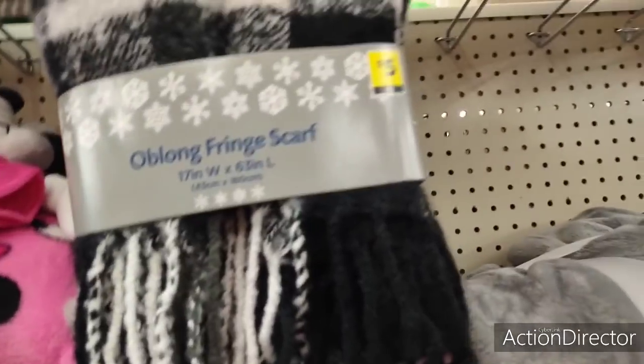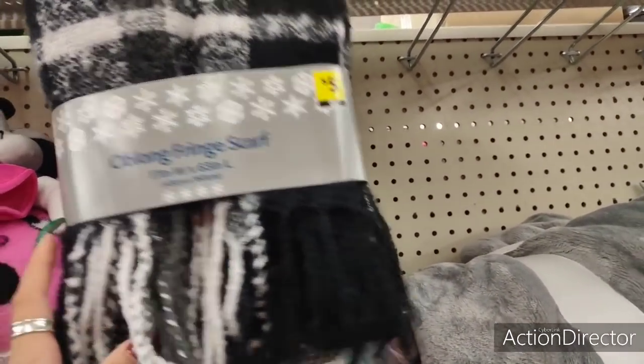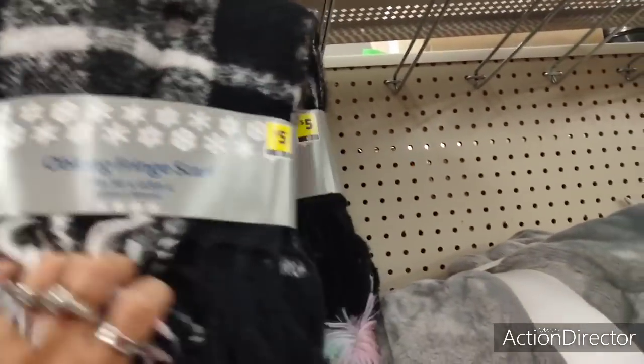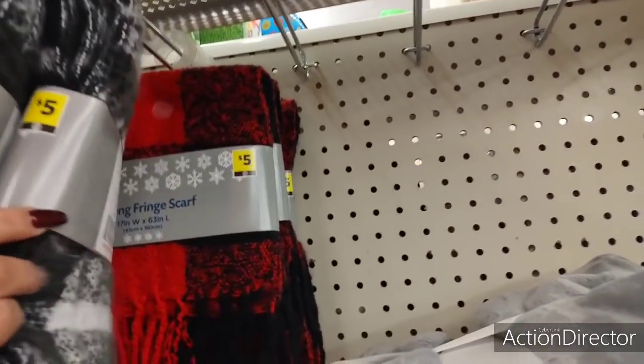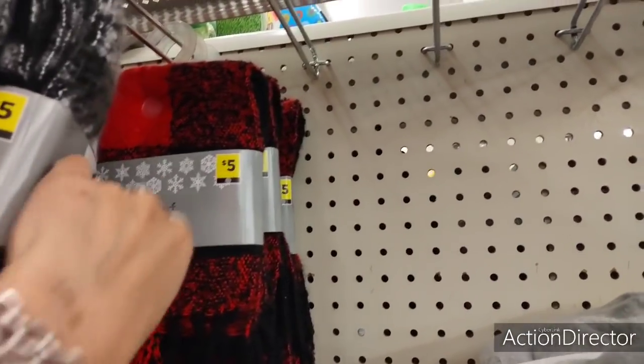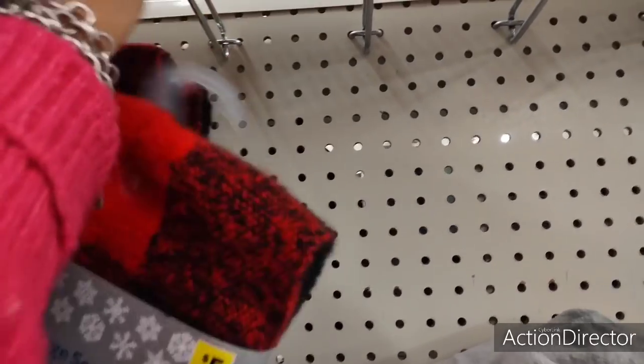For gifts, they also have scarves, oblong scarf, 17 inches wide by 63 long, $5. And it feels really nice. It's really very soft. Looks like they only have the black and white plaid. Oh no, they actually have the red plaid too. Again, a $5 gift. And you can always put a sticker over that price tag.